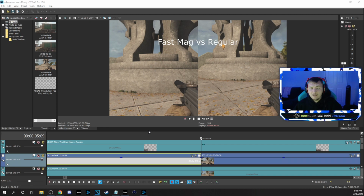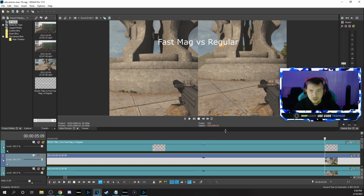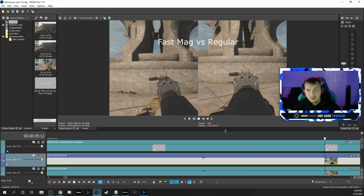So with that fast mag, you do get a significantly worse ADS time, which is 100% noticeable. And with a close range weapon, having a slower ADS is actually going to affect your ability to win those gunfights. So this is the first reason why I think the regular mag is better. Basically, what we're going to take a look at is when that crosshair disappears.